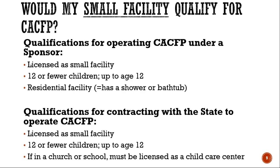Do remember that if you contract directly with us at the state to operate the CACFP, you will have significantly more program responsibilities. Small facilities can get reimbursed for up to 2 meals and 1 snack per child per day.